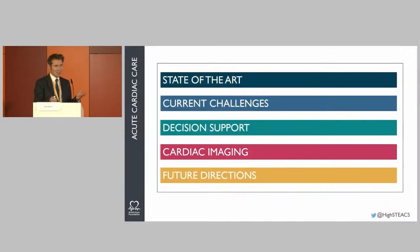I was going to set the scene by telling you what state of the art was, but having heard all the talks today, I think I'm going to skip that. I think you know state of the art in this space.